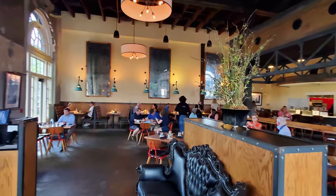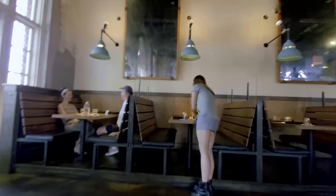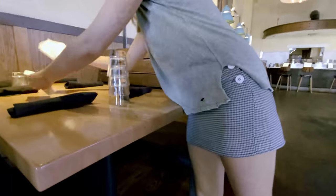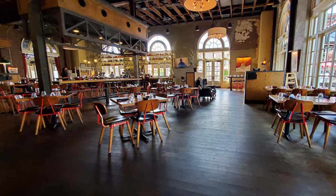And now the hardest choice we have to decide is to sit at the bar or to sit at a table. I'm gonna choose to sit at a table because I have already sat at the bar before. This is my second visit, and I last visited back during the end of February. So it will be nice to get a different perspective on this restaurant from the table instead of the bar.